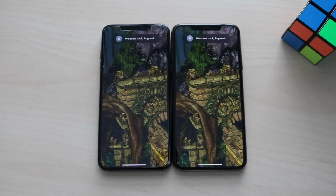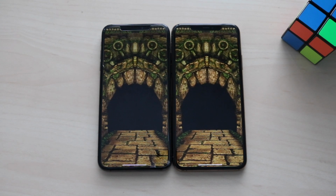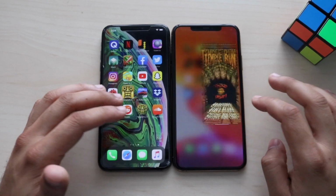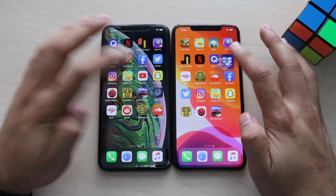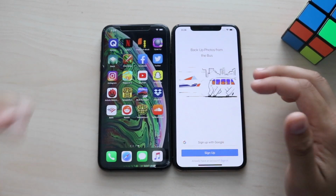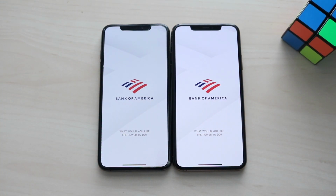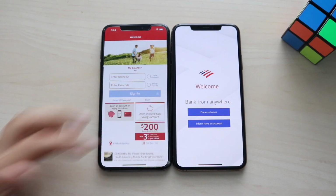Man, it's looking like it's gonna be close. Actually, the 11 Pro Max looks like... I don't know. It was almost exactly the same. 11 Pro Max maybe just a little bit faster, but realistically almost the same. Dropbox, 3, 2, 1. XS Max actually was faster there. Bofa, 3, 2, 1. The 11 Pro Max is faster here as well.